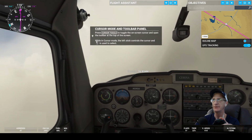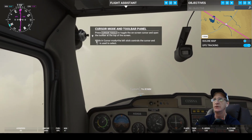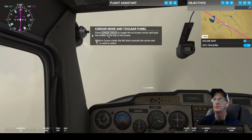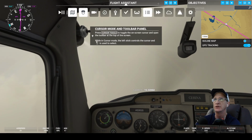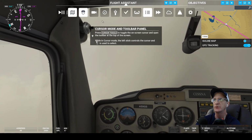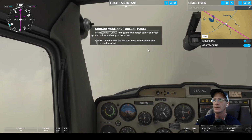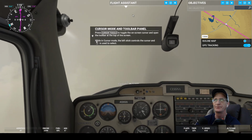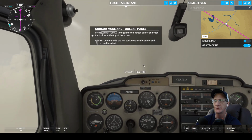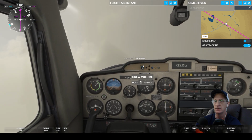Got some serious climbing. Press cursor toggle on the screen cursor and open up the toggle bar at the top of the screen. Yeah, I get it. Things I can do. I've done that before. Just select, sure. I don't want to. I don't wanna. Ooh.